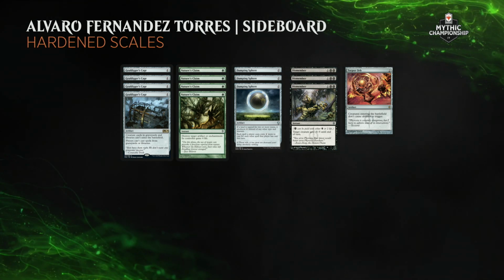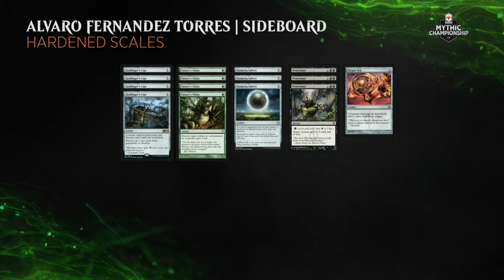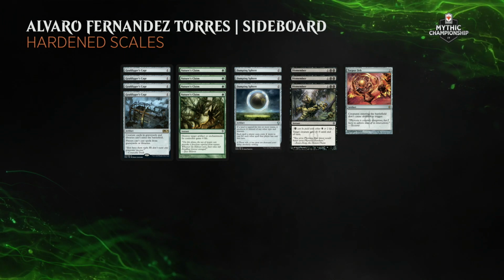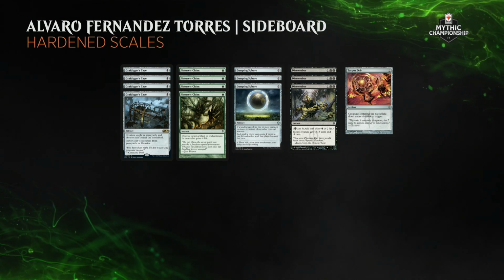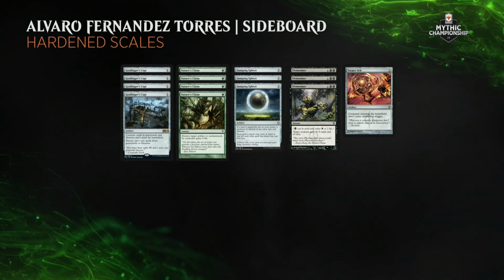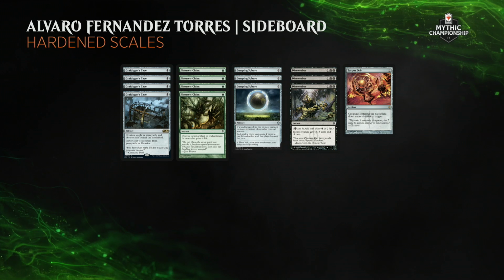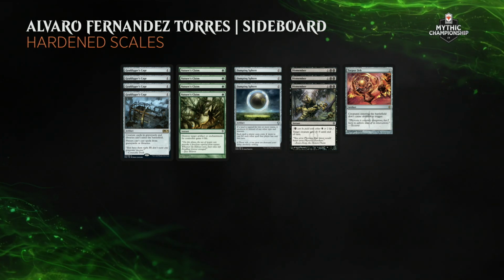That is very true. But we have a look now at Alvaro Fernandez Torres' sideboard here. A nice, clean, tight package here with 4 Grafdigger's Cage, 4 Nature's Claim, 3 Damping Sphere, 3 Dismember, and a single Torpor Orb. Damping Sphere, Dismember, Torpor Orb, not really doing much, so you're down to the first 2. Grafdigger's Cage for sure a 4 of. Easy. It is, right? Easy game.